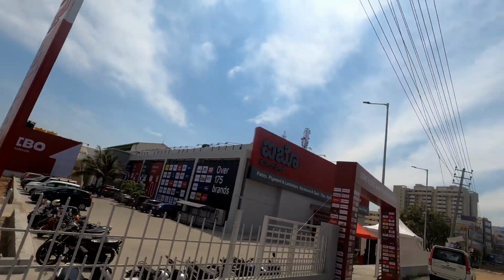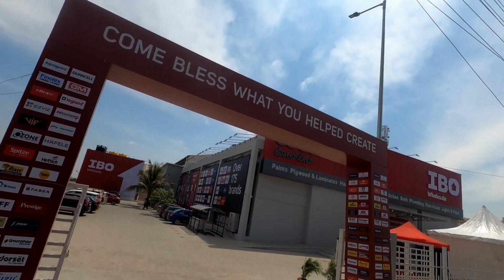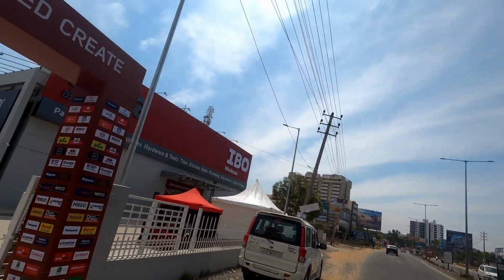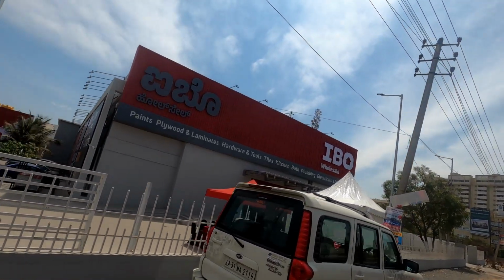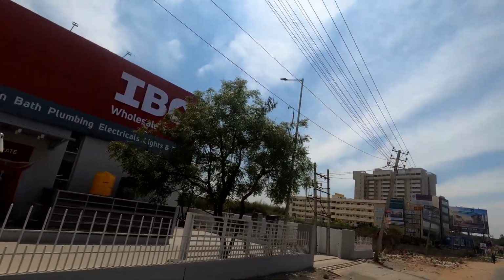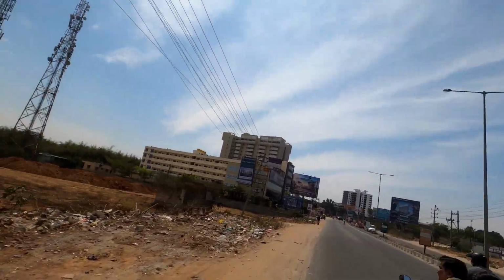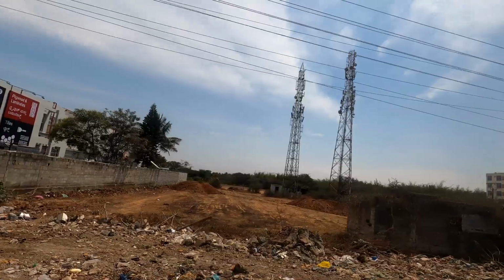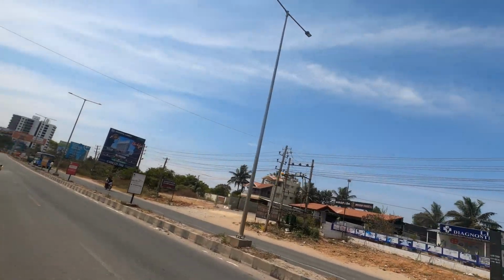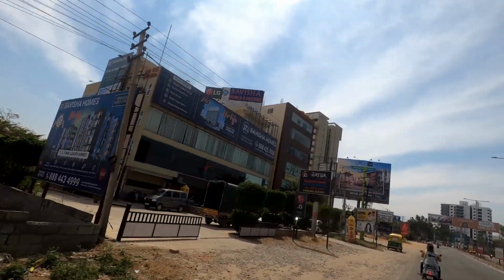Yeah, this is the place. I think it was pretty interesting. IBO Sarjapur Road. Let me Google it quickly. You get flooring, paints and adhesives, boards and laminates, hardware, power and hand tools, electricals, lighting and fans, bath and plumbing. Yeah, that was IBO. So you basically get everything at IBO.